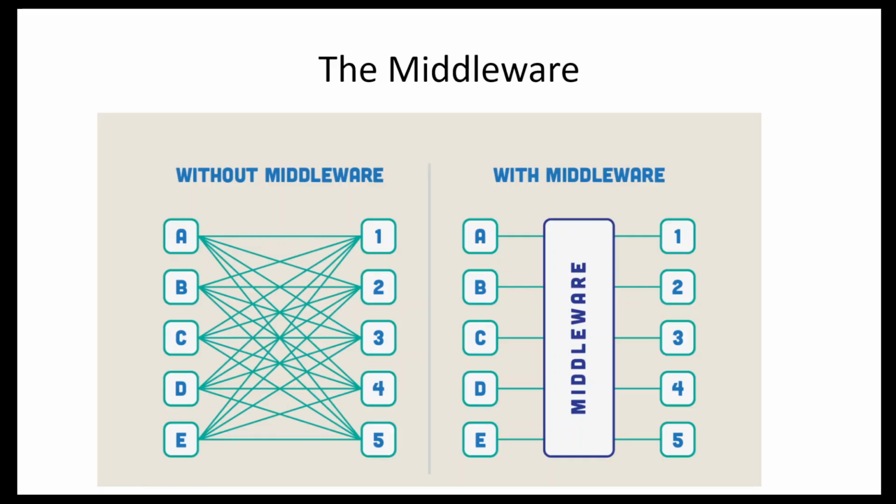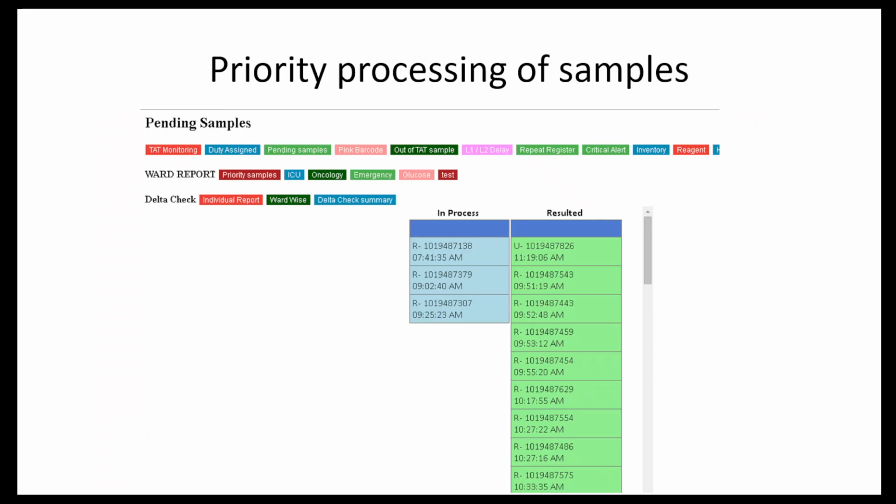And this crisscross creates maximum potential for breakdowns. A middleware is a computer. Effectively, a middleware is a computer which is in between the end user and the analyzers. All the end users communicate to the middleware. All the analyzers communicate to the middleware, and it is through the middleware that the data can be transferred from any analyzer to the end user, or any information from the end user can go to the analyzer, simplifying the wiring. It is just a computer and one needs to invest in it.